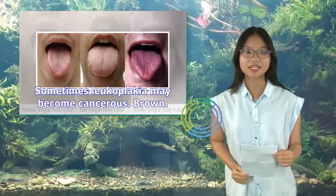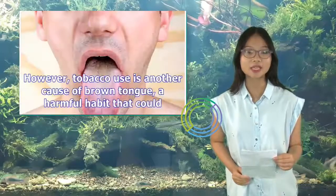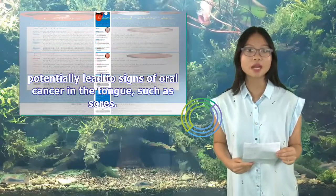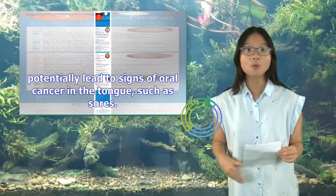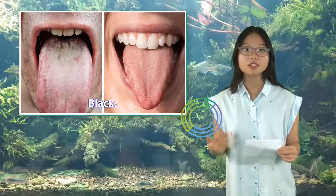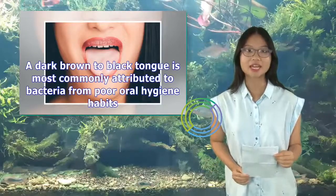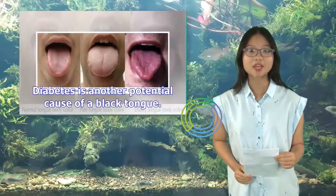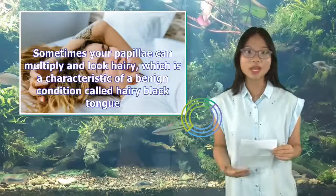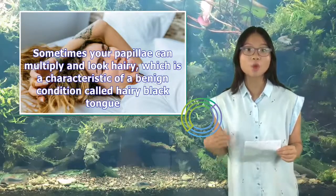Brown. This is usually harmless and caused by what you eat and drink. However, tobacco use is another cause of brown tongue, a harmful habit that could potentially lead to signs of oral cancer in the tongue, such as sores. Black. A dark brown to black tongue is most commonly attributed to bacteria from poor oral hygiene habits. Diabetes is another potential cause of a black tongue. Sometimes your papillae can multiply and look hairy, which is a characteristic of a benign condition called hairy black tongue.